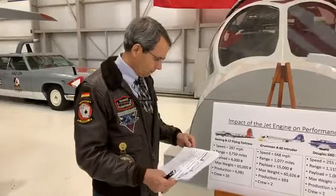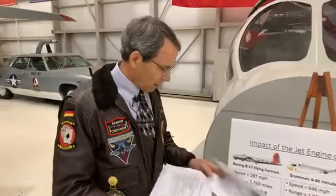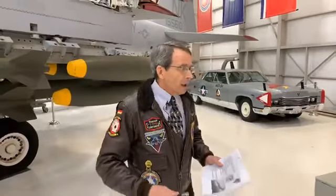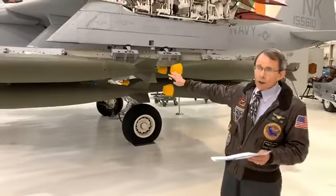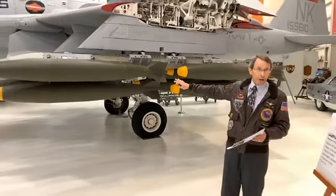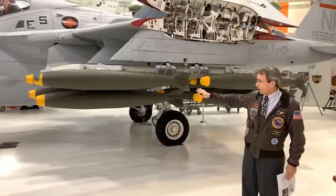Now, it wasn't just bombs, though, that you put on the airplane. The A-6 now could carry just about any ordnance in the inventory and deliver it with a high degree of accuracy. You can see the airplane right now with the load. This is 22 500-pound bombs. The airplane is actually capable of 28 500-pound bombs.